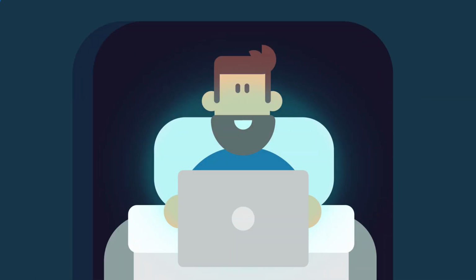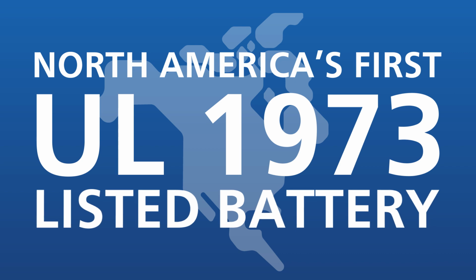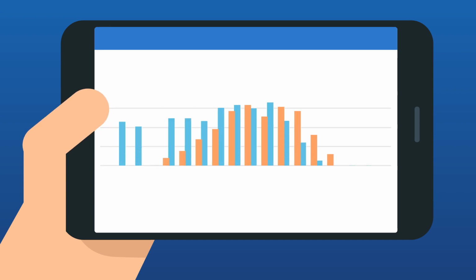No need to shut down electronics to save the battery or be woken in the middle of the night by an auto start. This is the first of its kind in safety and reliability in North America. Control and monitor system performance, view historical data, and other relevant information on our easy-to-use app.